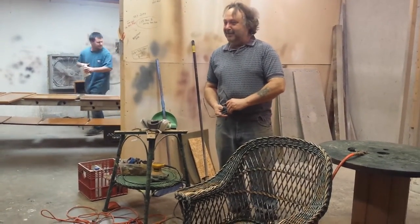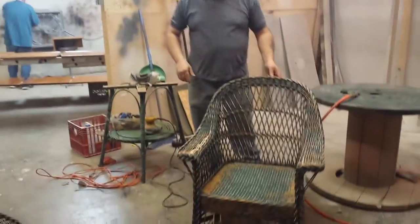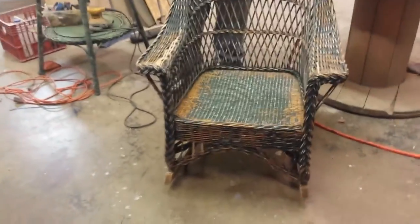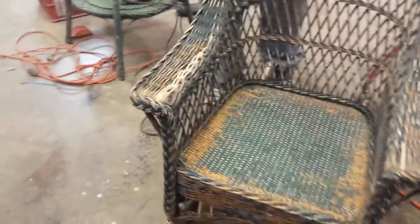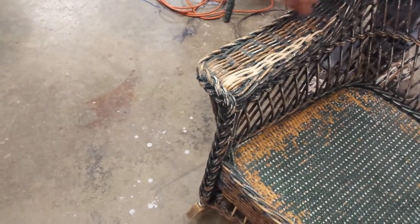Anyhow, today we're going to be working on this wicker furniture. Come on up here, Sandy. This came out of Columbus, Ohio. It's been in the shop now for about a year. We're getting ready to paint it. It's all been sanded and prepped.